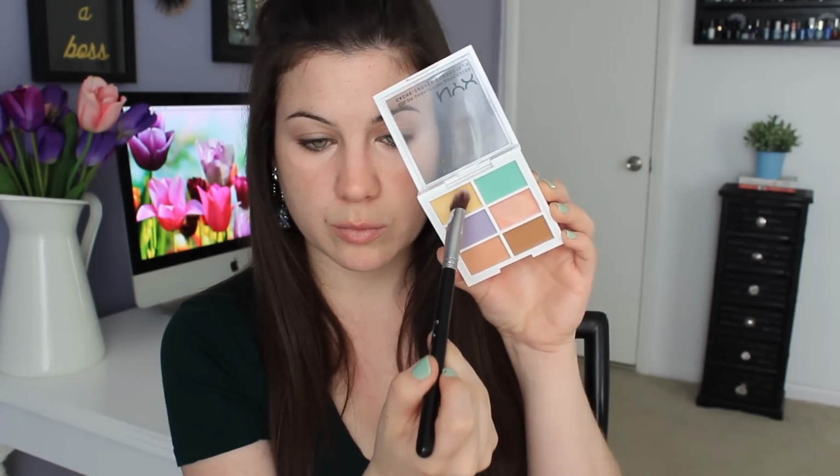I'm going to wipe off any excess product that's on the brush, and I'm actually going to go right underneath that peach, and I'm going to put some yellow right underneath. I feel like that's going to help brighten up underneath my eye a little bit.